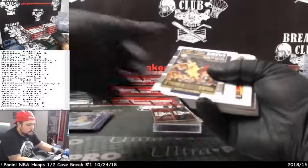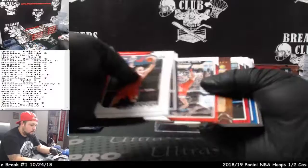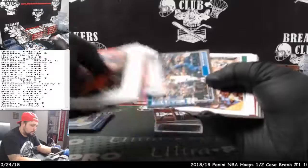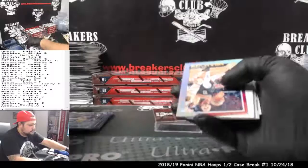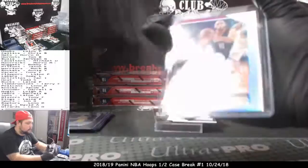Victor Oladipo out of 2018. Well, I don't plan on sending all. I only do hits. Autos, rookies, inserts, no vets unless you pay an extra fee for the vets and I'll send it, but yeah, this is a ton. Here's an Eric Gordon out of 25, out of 25. We're going to the Rockets.